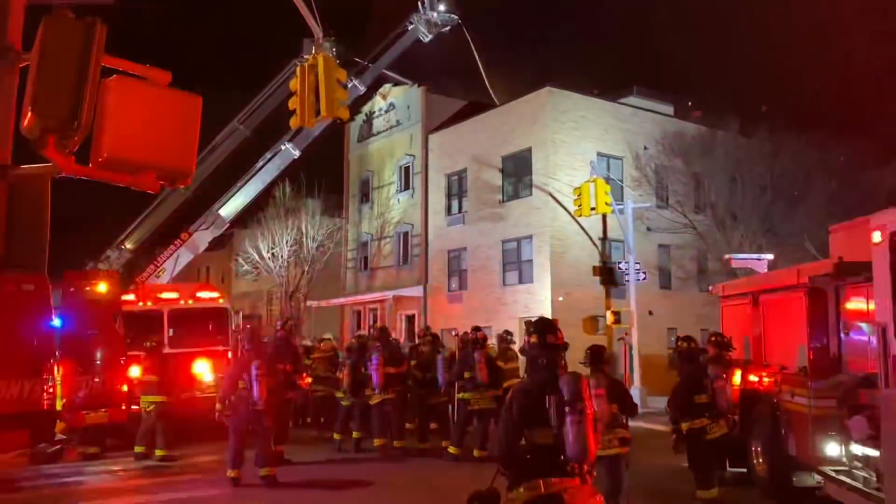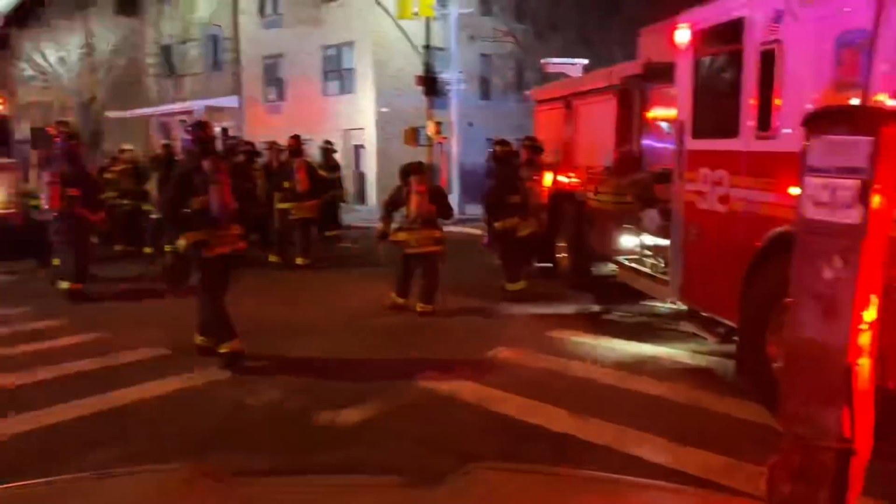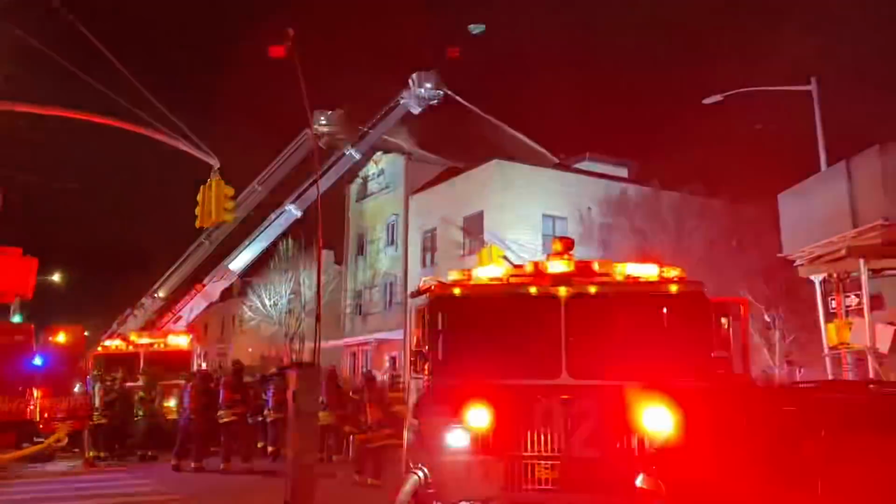Guys, major second alarm fire. Just want to show you these selfish drivers blocking hydrants. The engine gave it a little nudge there, but there you have it. Blocked hydrant, fire breaks out, putting people's lives in danger because they don't care about nobody but themselves in a parking spot. Hydrant, car blocking it, major fire going on. Unbelievable.